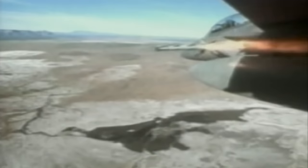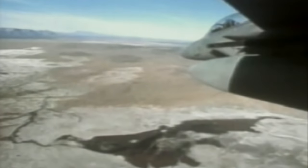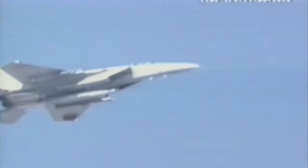Well, that makes an enormous difference in air-to-air combat. The big change in the AIM-9X is its maneuverability. It is so maneuverable that it can make a complete 90-degree turn only a short distance away from the F-15.